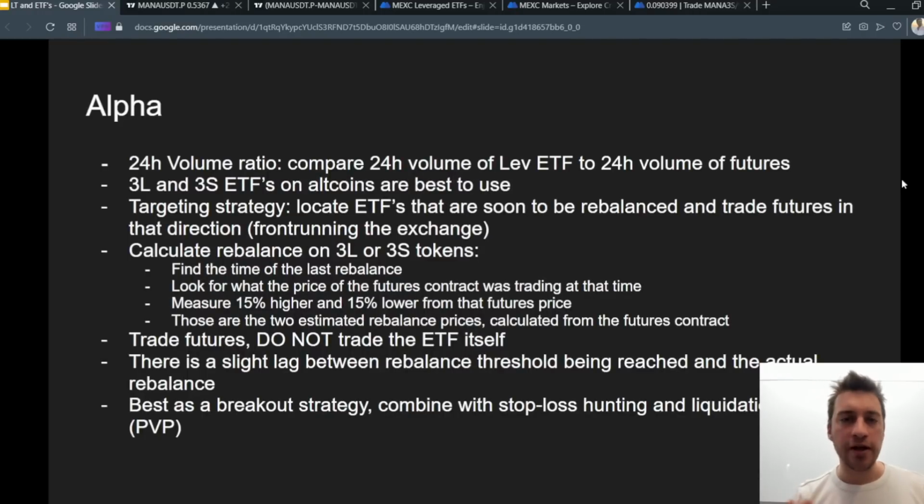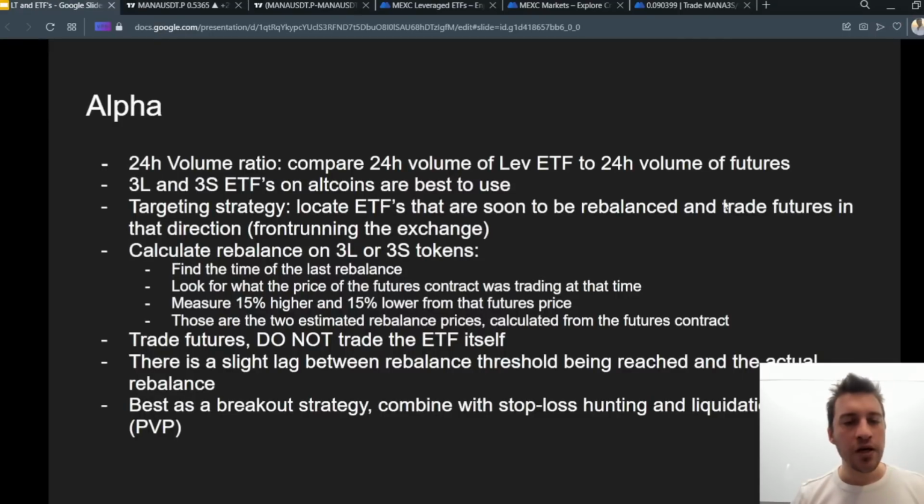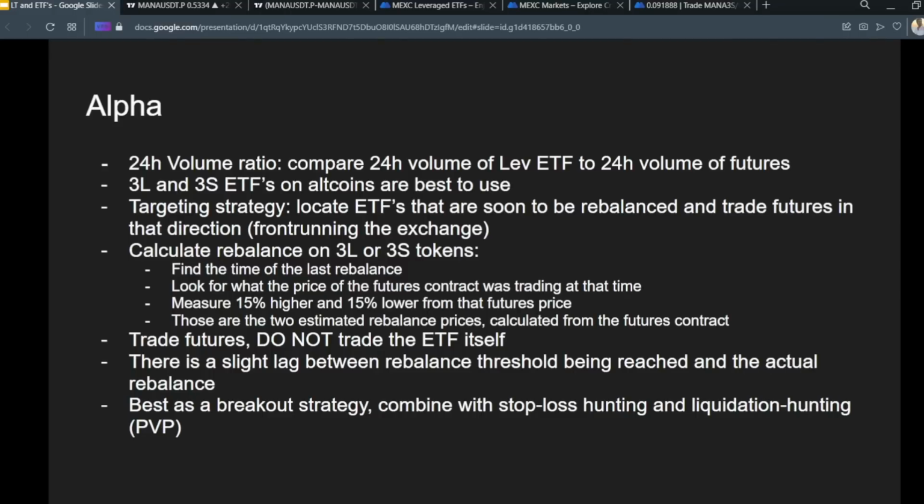Okay, now let's go over alpha, and I'm going to show you guys a live example right now on Mana, and that'll be some fun. So the first thing you want to know is with a leverage token, leverage ETF strategy, here's exactly what's going on. We're looking at leverage ETFs, but we are not trading the leverage ETFs. We're trading the underlying futures. And a typical strategy that people like to do is something called targeting. Let me just show you guys that. So targeting is basically when you think that a rebalance is going to occur soon, so you buy or sell in the direction of that rebalance.